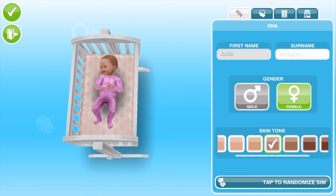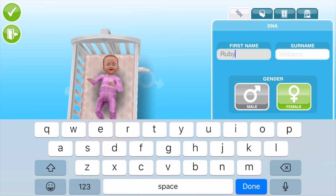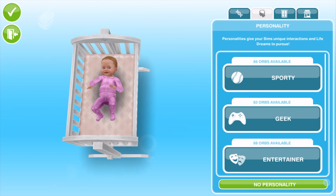It's a girl! It's a girl! We are so happy, and we already have a name picked out by the Williams household for her. It's not going to be Julie. That's a generic one that's just been generated by the game. They have chosen the name Ruby for their wonderful daughter, who is basically a jewel in the family of some sort.